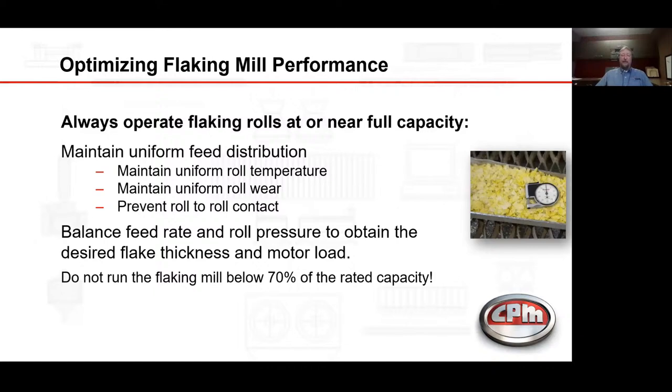Do not run the flaking mill below 70% of the rated capacity. So if your plant capacity changes, don't simply throttle back all the flaking mills. If you're getting 70% or lower in capacity, then you need to look at turning off a flaking mill or two.